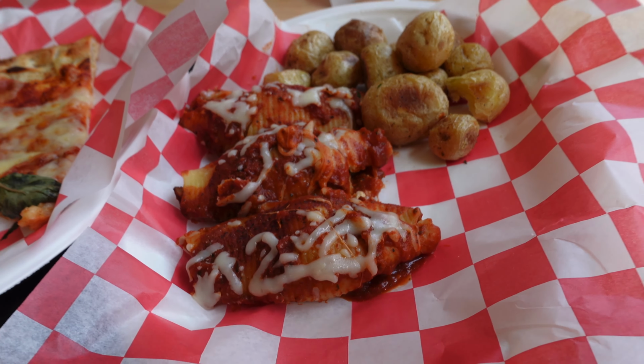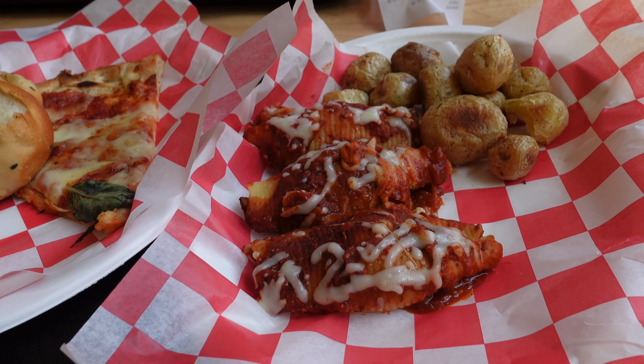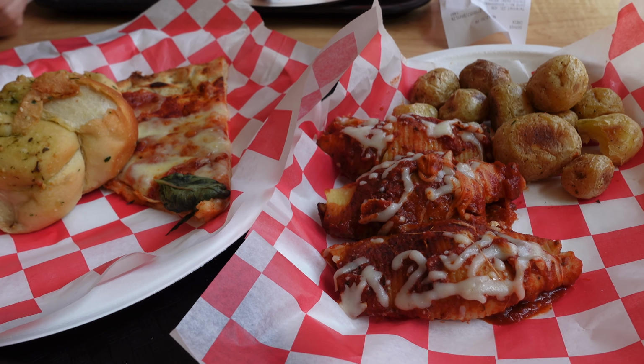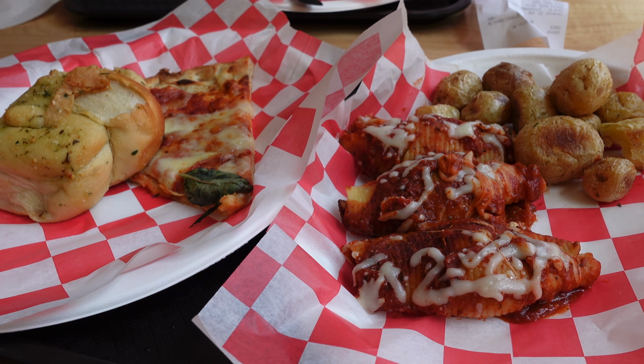And we didn't pay anything for these two meals because we have the meal plan. If you already have the meal plan, use it in here. Get your food included. It's not technically free, but it is included on the meal plan.